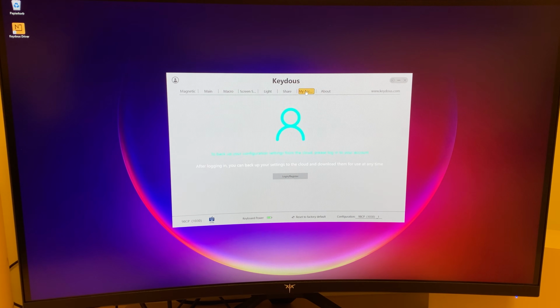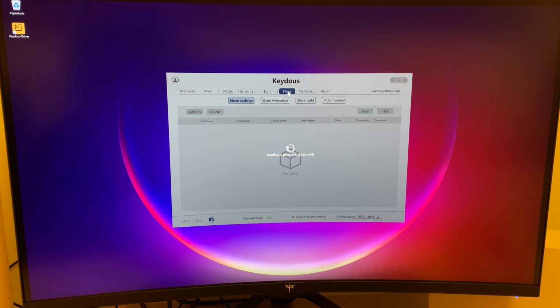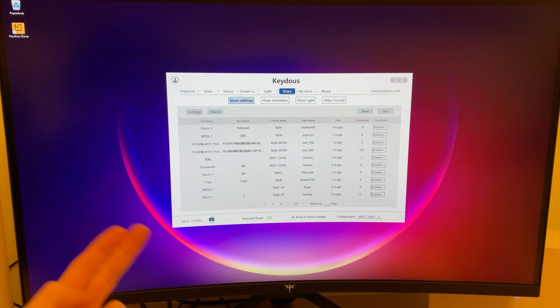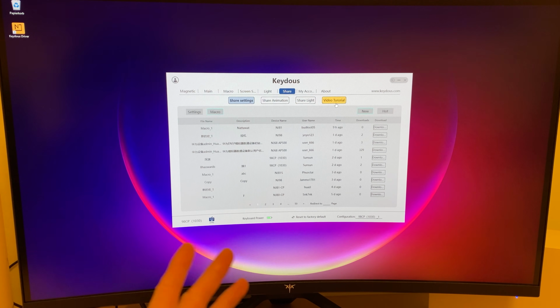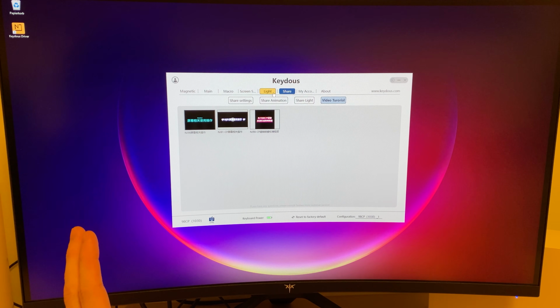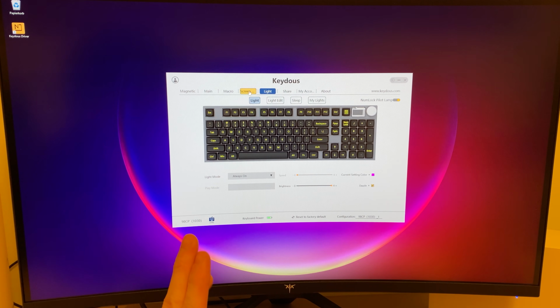We can also sign up for an account, and we can also share or download presets from users or even macros. Really cool. We can share animations, lights, and also check out video tutorials. Quite a substantial and comprehensive app. Love to see that. We can customize the lights. We'll check that out in a bit.